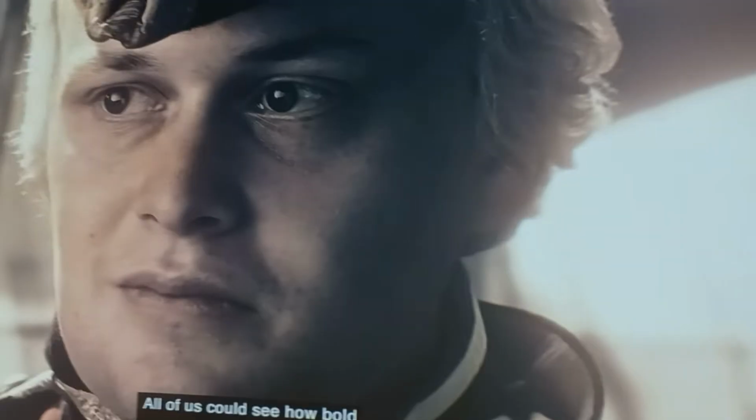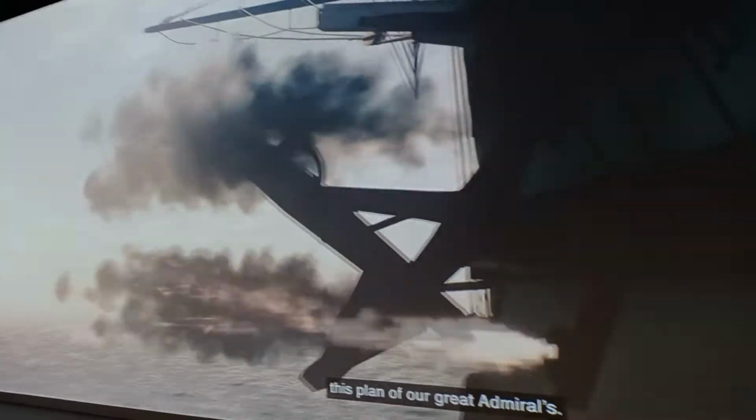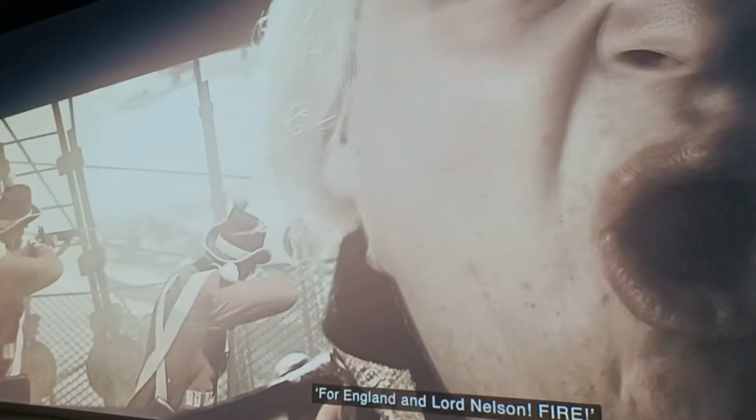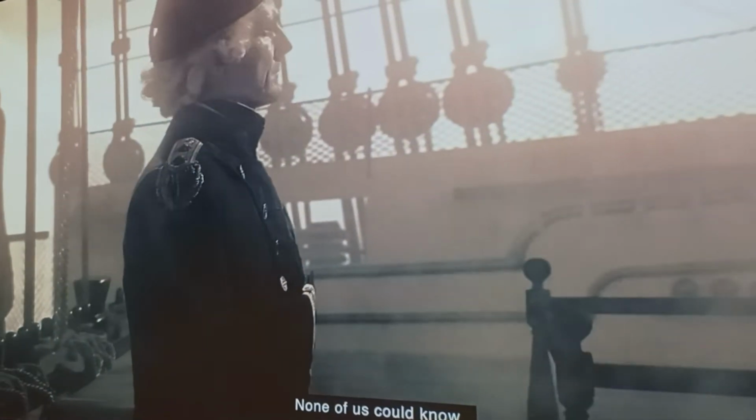and shattered guns, and men, all of us could see how bold the struggles had been. His plan, our great admiral's, to sail through their line instead of sail beside it. For England and Lord Nelson, fire! None of us could know we had just hours to live.